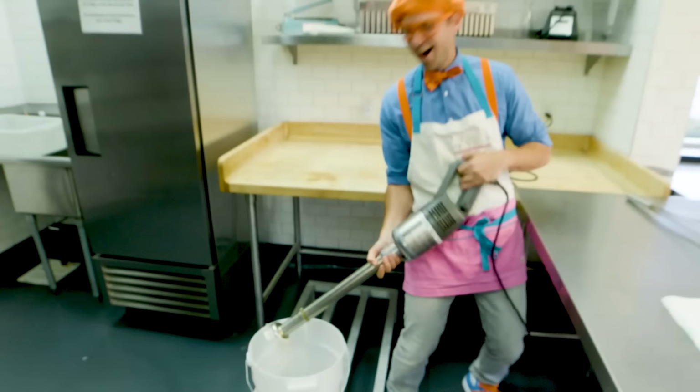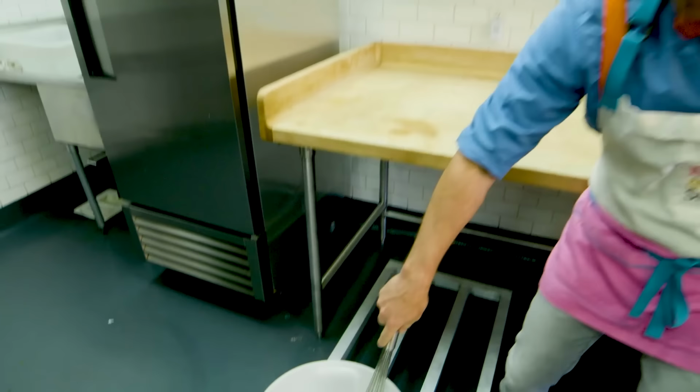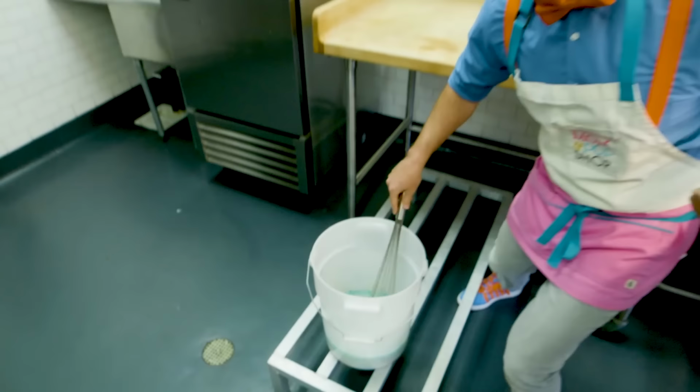Wait a second though, we need the magic tool. This is a giant whisk. Woohoo! Check this out. Alrighty, it's adding some color.